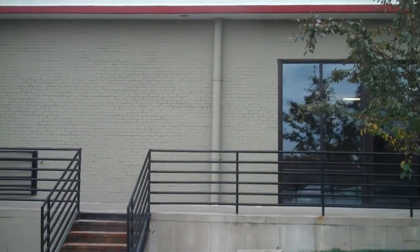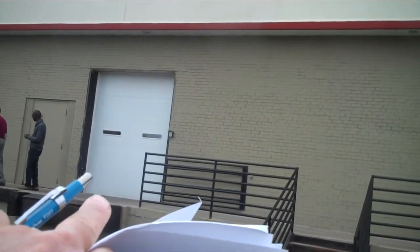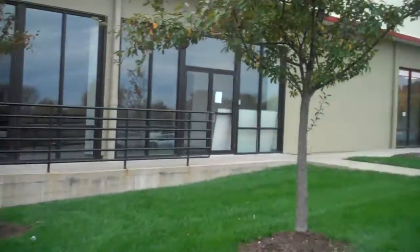Another option, which I was just discussing with the management here, is using a common loading dock, increasing that door to a 10-foot wide door and having access into our space through the back. I'll show you that when I walk inside.